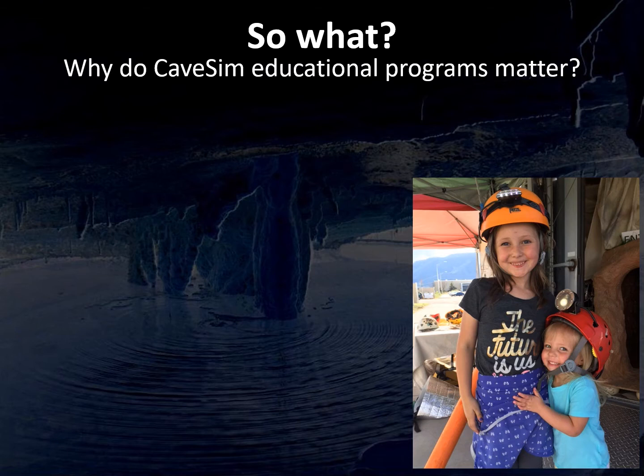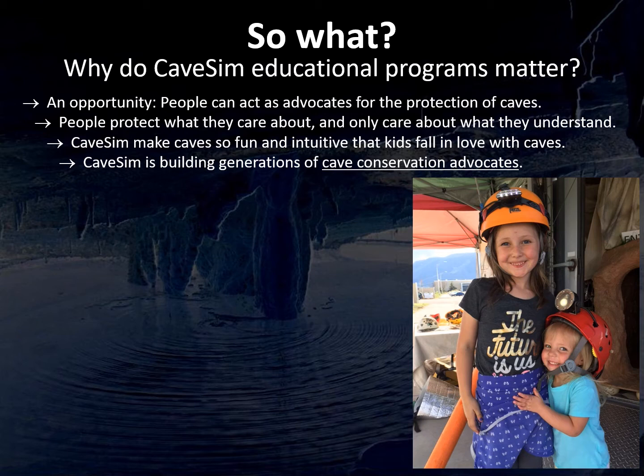All right, so one of the things you may wonder is, so what? Why do CaveSim educational programs matter? Well, we're actually trying to solve quite a few problems with CaveSim. One of the things that we see is that humans can act as advocates for the protection of caves, but people only protect what they care about, and they only care about what they understand. So CaveSim makes caves fun and really easy for kids to understand so that they can go and talk with people in their family and people in their community about the importance of cave conservation. Our goal is to build a generation of cave conservation advocates.